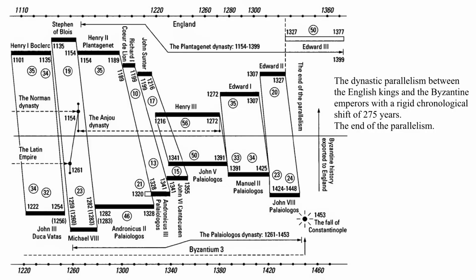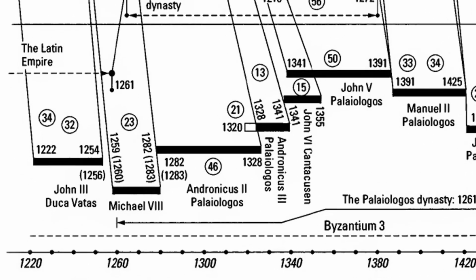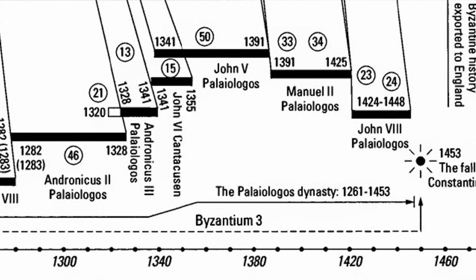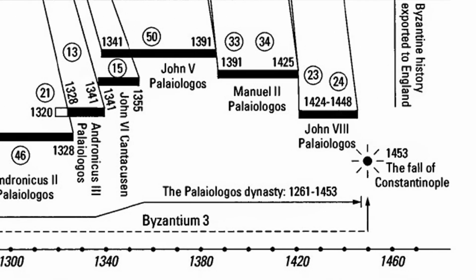According to the authors of the New Chronology, the Istanbul Colosseum, like all other amphitheaters in the city, was built during the reign of the Byzantine emperors of the House of Palaiologos. Interestingly, the name Palaiologos literally means knowing antiquity. It is well known that the Palaiologi ruled in Constantinople from the late 14th to the first half of the 15th century.